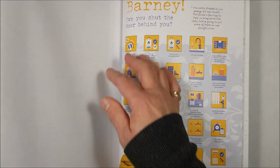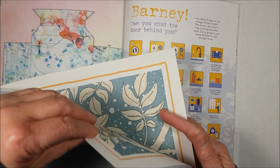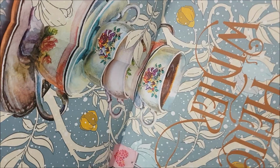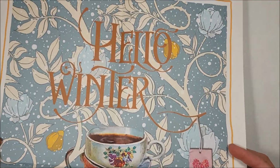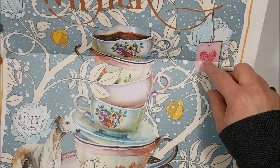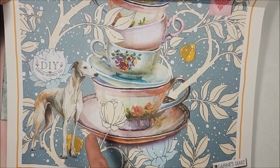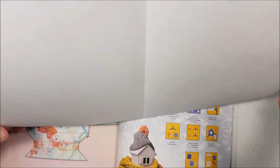Here's the poster. Let's see what's inside this one. Sorry, this is a big piece of paper, and I don't know if I'm going to get it all in frame. Oh, this is lovely. It says, "Hello, Winter." And then you've got some illustrations. That looks like a tea tag. Some lovely cups, and rather a nice image of a dog. Oh, that's definitely something that one can use.